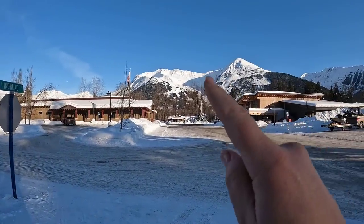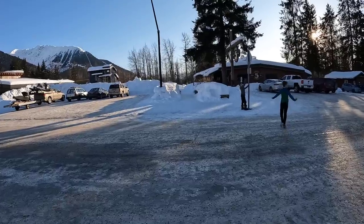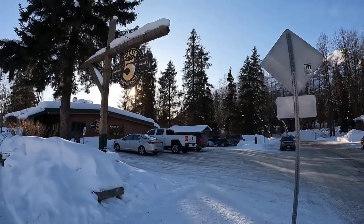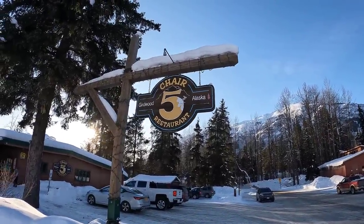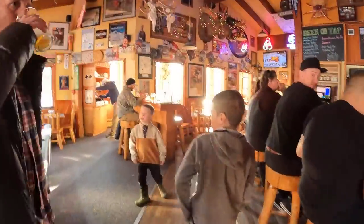There's people skiing down the mountain up there. That's our ski resort called Alaska. And we're gonna try out Chair 5 restaurant here. 8 people, Bennett. Let them know 8 people. The fact that the sun is still shining at 5 o'clock is so nice. It's been getting dark closer to 7 o'clock now, which has been so nice. Everett, over here.